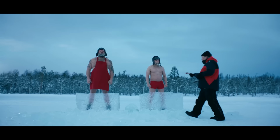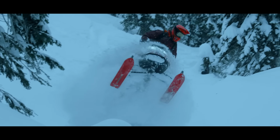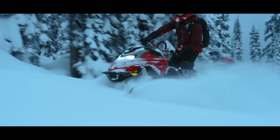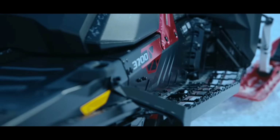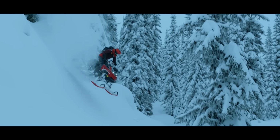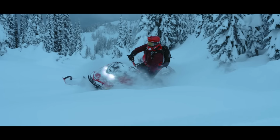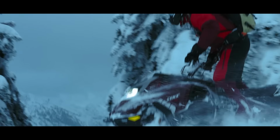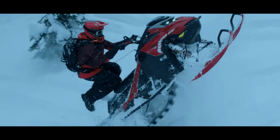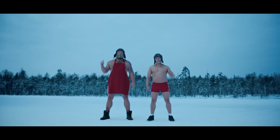Shredder RE ready for inspection. What's cooking? Approved.